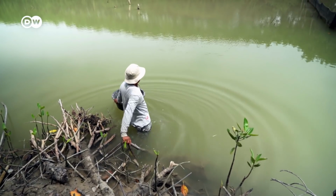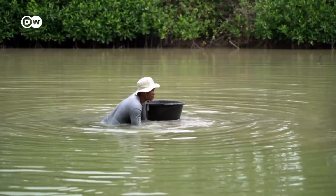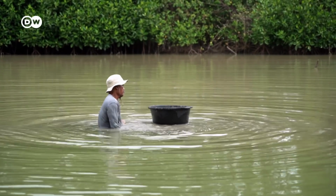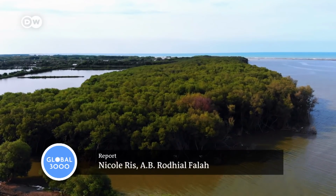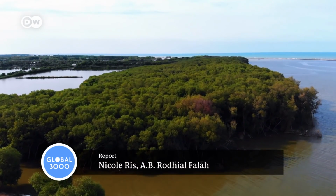A growing number of Indonesian shrimp and fish farmers like Abdul Ghaffur are doing their bit to protect the mangroves rather than deplete them. The farmers are working together with nature.